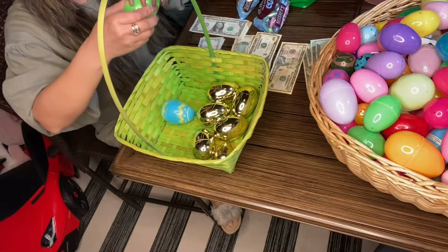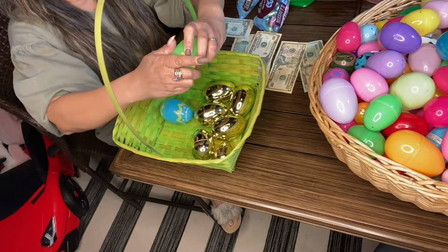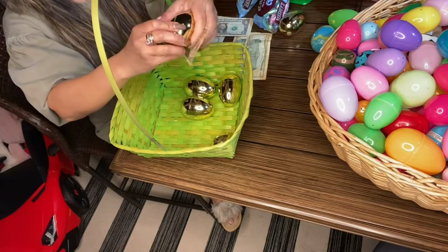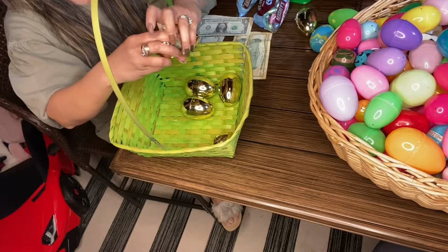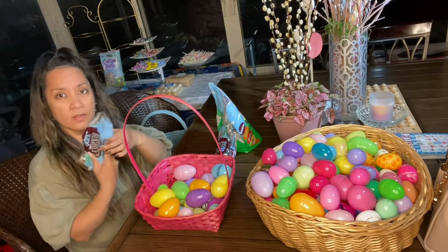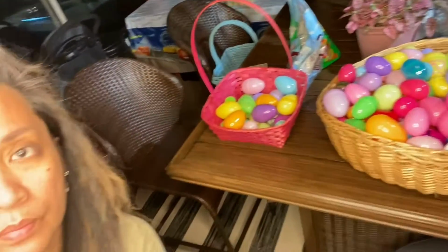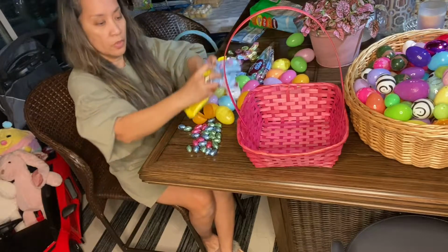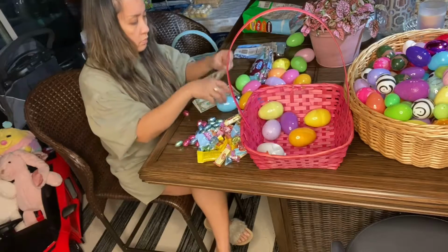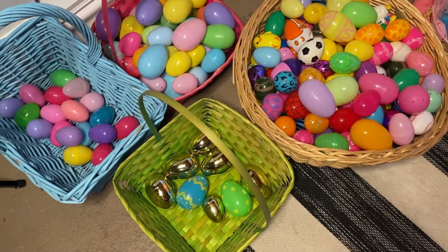And for the big kids, we're gonna put $20. $20 for the big kids. And then we have $10 for the little cutie. And for the rest, we are going to just put chocolate inside, and $1 each on some of them. It has to be the big one. More chocolate here. The eggs are ready, the golden eggs there with the special prizes.